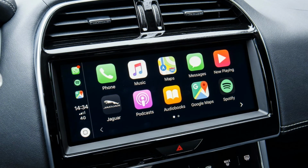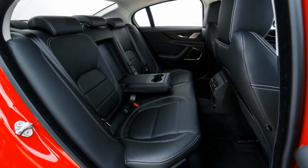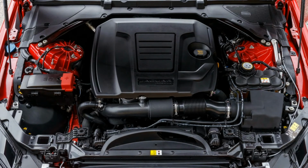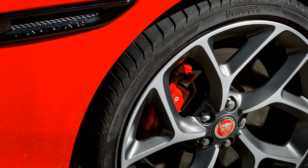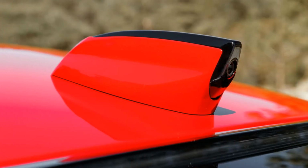Pricing for the 2020 Jaguar XE P250 starts at $39,900, not including $995 for destination, when it arrives at dealers this summer. Adding all-wheel drive adds $2,000 to the bottom line. The range-topping R-Dynamic P300, with its standard all-wheel drive, comes in at $46,295.